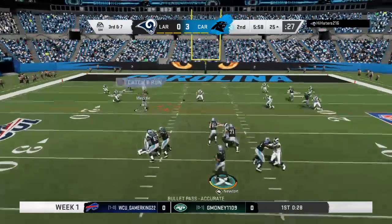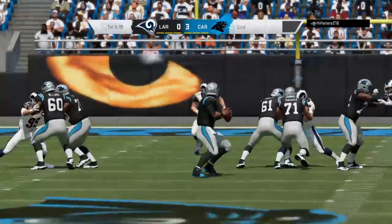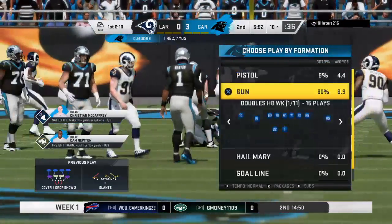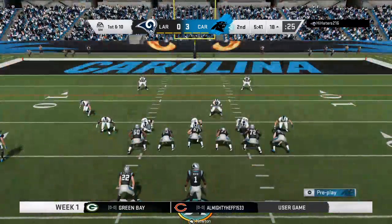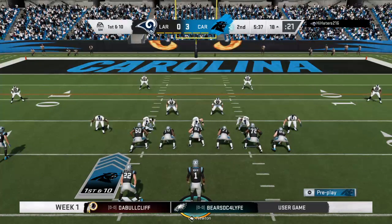A shotgun snap for Newton. And he's got his target. That's Moore. And he gets this down to the 18. Good enough for a first down. First catch of the new season for him, and he picks up the first. The first red zone opportunity for the Panthers thus far. They have a 1st and 10 at the 18.